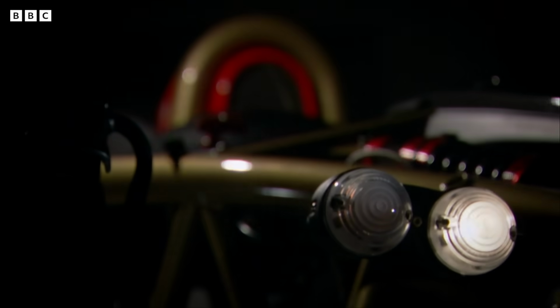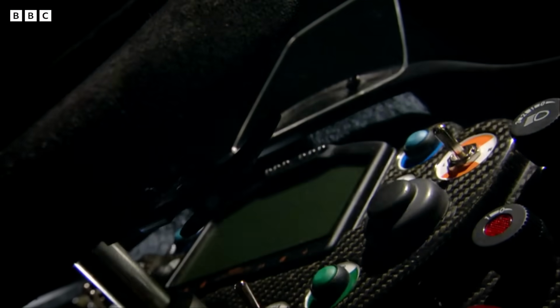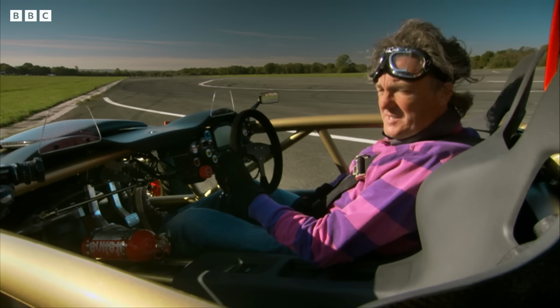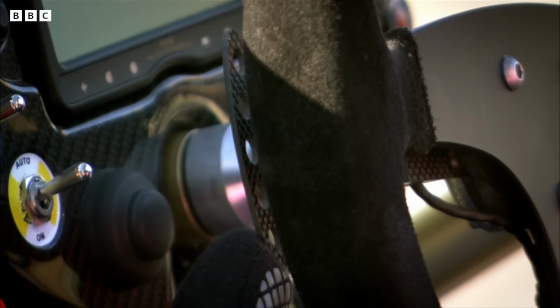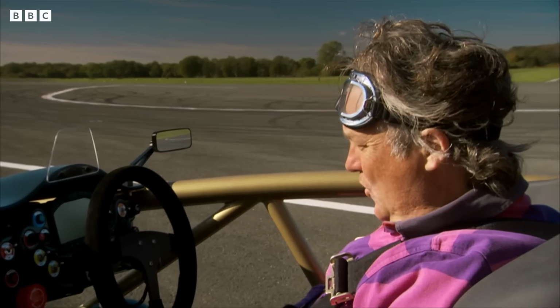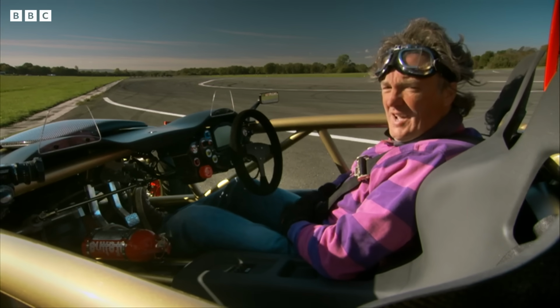But the Atom is not just a rocket bolted to a roller skate. It's a bit more clever than that. These little paddles, for example, will shift the sequential gears in 0.04 of a second, so quickly that there's no appreciable drop in power to the rear wheels. And that helps it go from 0 to 60 in something like 2.5 seconds.